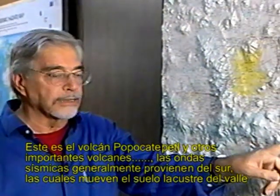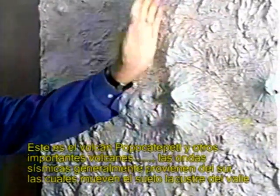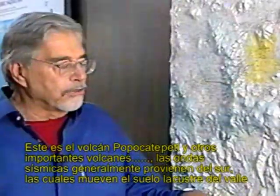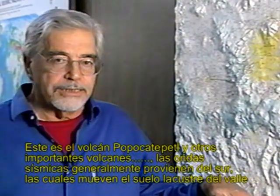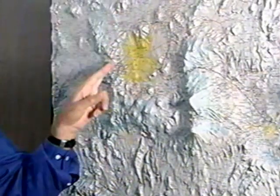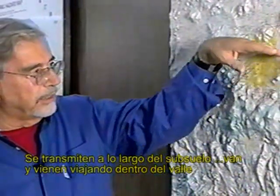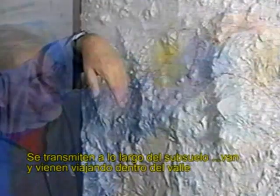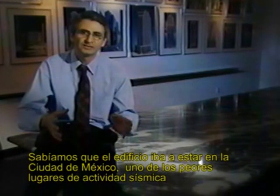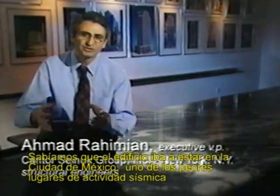This is Popocatépetl volcano right here. These are the major volcanoes. The earthquake waves generally arrive from the south. They start exciting the mud left here by the lake, travel inside the mud, and they are reflected and bounce back and forth inside the valley. We knew that the building is going to be in Mexico City, which is the worst possible seismic site.